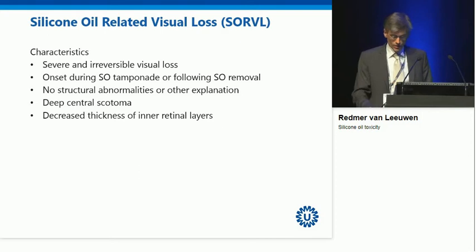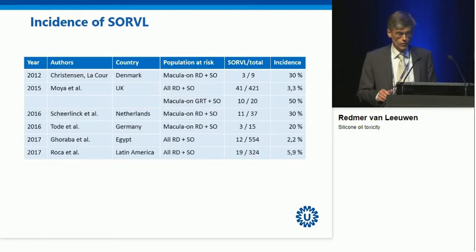An important question is, how often does this complication occur? Is it a rare incident? Is it limited to certain clinics or certain types of oil? In the past 5 years, a number of studies have tried to answer this question. These are all retrospective studies with some differences in case finding and follow-up. Still, these are the only studies that have systematically looked into this issue. I've tried to summarize the results.